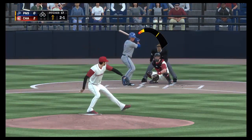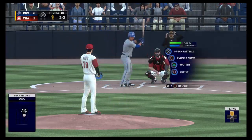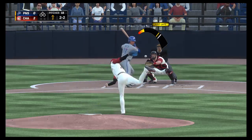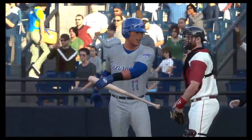Hitters count now. Here's the 2-1. Takes a look at one catching the outside corner. Into the windup. Here comes the 2-2 pitch. Now the fastball is right by him as he swings and misses for the first out of the inning.